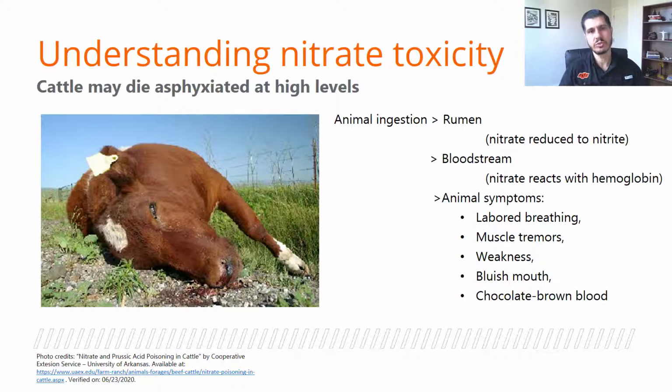When the animal consumes a forage with high concentrations of nitrate, the bacteria in the rumen can convert that nitrate into nitrite, and the nitrite, which is poisonous to the cattle, goes to the bloodstream. In the bloodstream, the nitrite binds with the hemoglobin in the blood, and the animal can no longer carry oxygen from the lungs to the organs. Therefore, the animal lacks oxygen, dying asphyxiated. So that's pretty much what nitrate toxicity does to the animal.